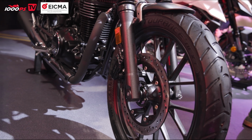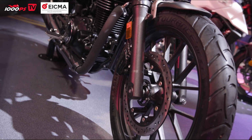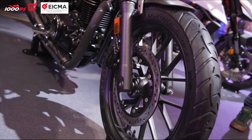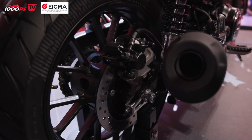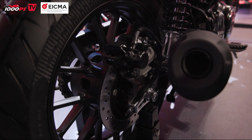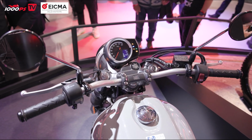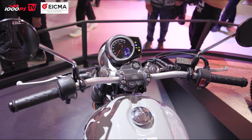Tires, 110/90-19 at the front. Metzeler Tourances Next, by the way, these are not too shabby. 150/70-17 at the back. The tank holds 15 liters of fuel, which I would say is a normal value, but Honda states a consumption of 2.5 liters, which would actually get you up to 600 kilometers.